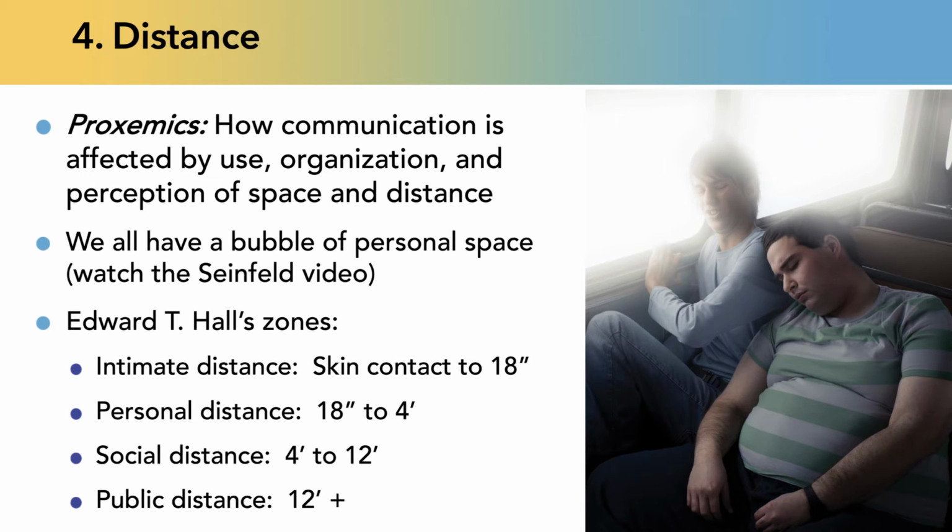Intimate distance, people with whom you have an intimate relation. And intimate does not mean sexual, because a mother and child would have an intimate relationship. So that's where skin to skin is okay. Up to 18 inches. So if there's someone that you don't know very well and they come closer to you than 18 inches, you are going to feel that they have somehow violated your personal space.